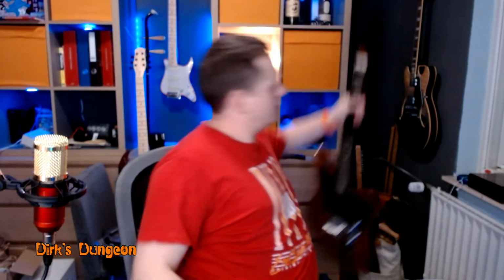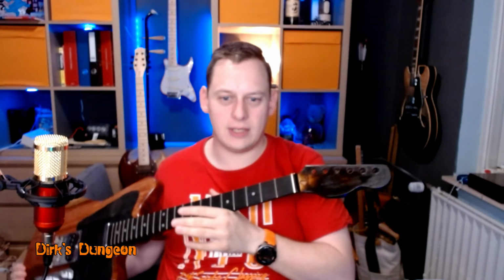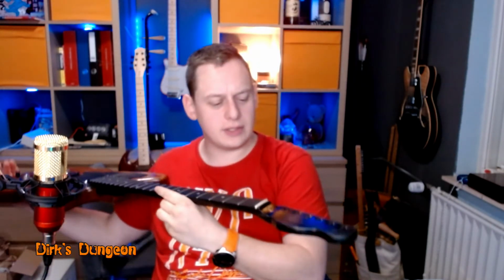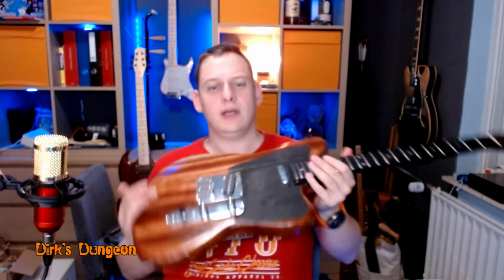All the hardware is on it, but I still have to fasten it down because I put one screw in just to keep it there. But I really wanted you guys to see what it looks like. So without further ado, there she is. Redid the headstock because I kind of messed it up. So I reburnt it and gave it a little bit darker look, which goes well with the rest of the body, I think.